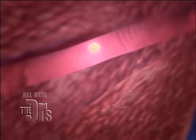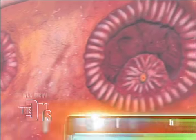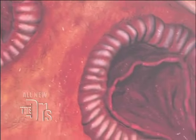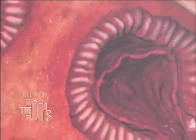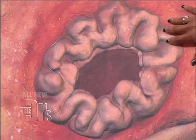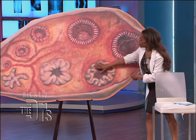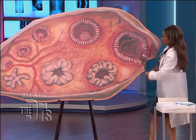The egg is then released, and this can take anywhere from a couple minutes to 24 hours, and it's just a beautiful process. It's released, and obviously if fertilization happens, then you have pregnancy, and this is what's left over of that follicle or cyst, and this actually produces hormones. This produces progesterone. So if the egg is fertilized, then this keeps producing progesterone so that the lining of the uterus can take the baby.